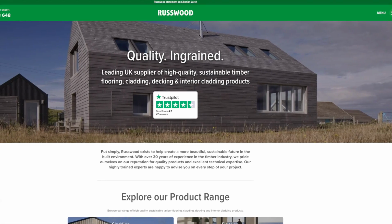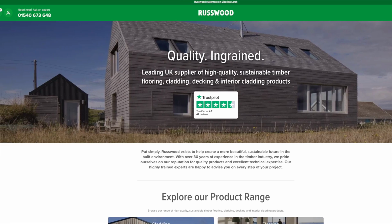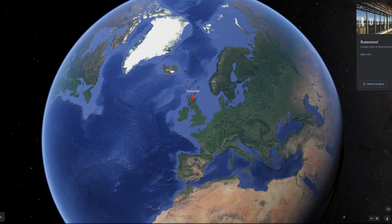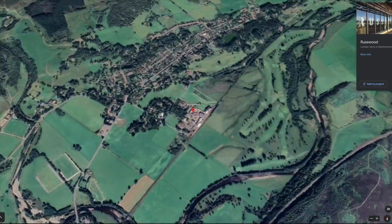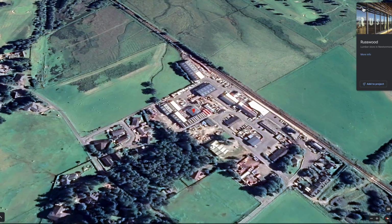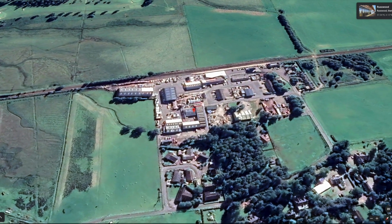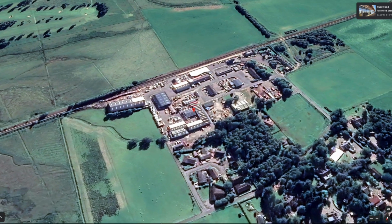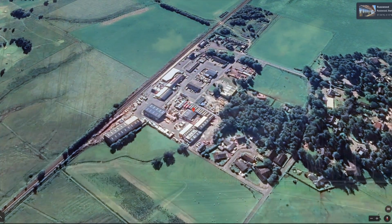For my own projects, I usually source timber cladding from Russwood, a sawmill in Newton Moor, deep in the Scottish Highlands. Despite working with them for several years, I've never actually visited their premises, but given the sudden need to look at alternatives to Siberian larch, they invited me to meet them and see what they have to offer. I wasn't paid to make this video. Russwood are widely respected in the industry, and I have a genuine need to see what alternative products are available.